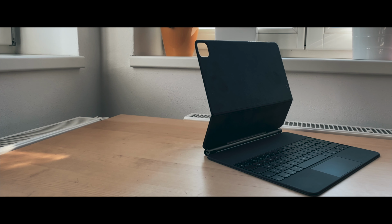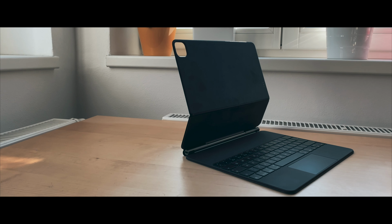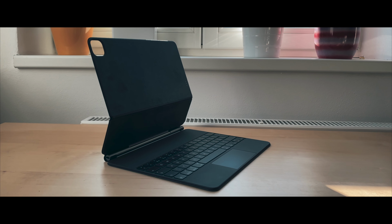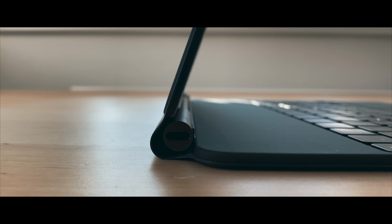The Magic Keyboard with the trackpad and backlighting is kind of a bummer and a blessing at the same time. It makes the iPad more viable, but sadly you can only open it to 135 degrees, which is not that great to be honest. The inclusion of the USB Type-C on the keyboard is nice, but sadly you can only use it for charging the keyboard and the iPad itself, not for flash drives, which is something that I don't understand.